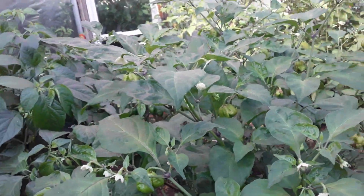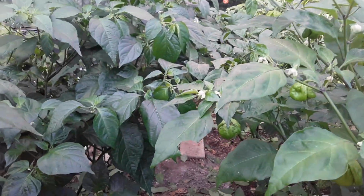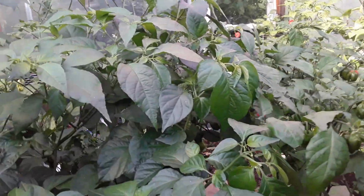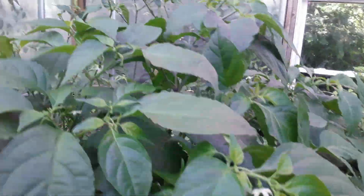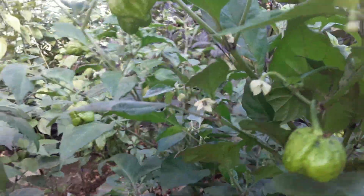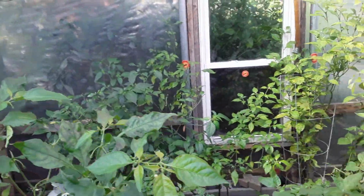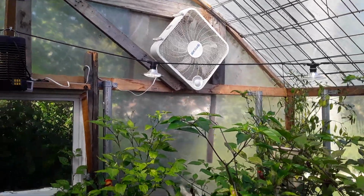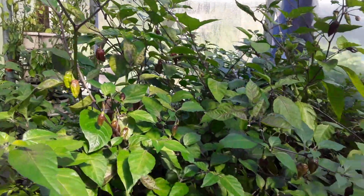And this right here is Jay's red ghost scorpion. Let's see, where did I see it just land? And the Primotalii are all doing good. Here's a Primotalii. But these Jay's red ghost scorpions are loaded with pods. Get through here. Sorry about the camera work. Trying to not move it around as much, but I gotta squeeze through all these plants.